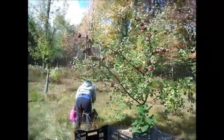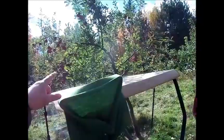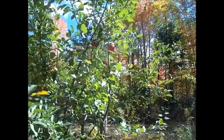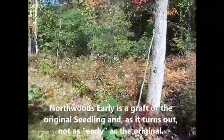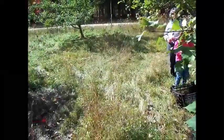Well, we're in the North Orchard today, picking the Liberty tree. And this tree here is a John of Gold and Cortland. And this one behind me is a few apples of Northwoods Early. So put those separate, Stephen. What do you do if there's a spot on it or a hole?